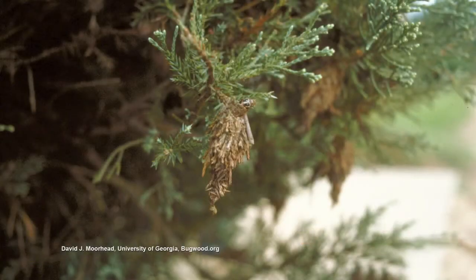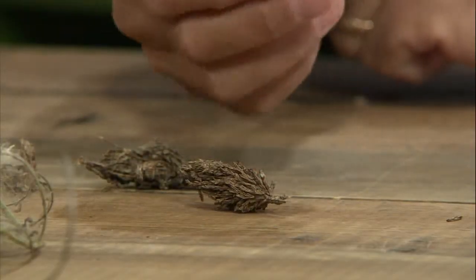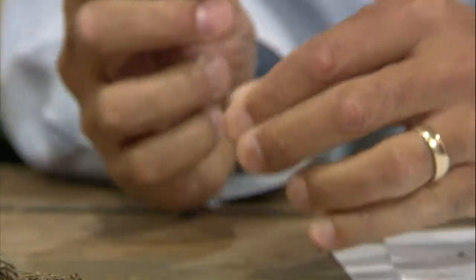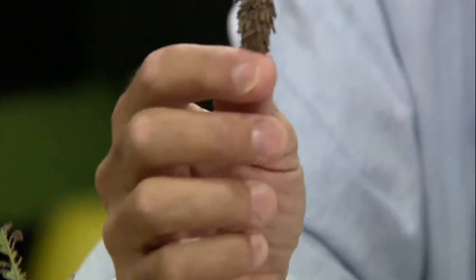But it's really too late right now to do anything if you have an infestation of bagworms on your evergreens, junipers, arborvitae, however you pronounce that, because the bag is pretty much impregnable. You ever tried to take one of these apart? It's pretty tough. They're very, very tough. You cannot get an insecticide in there.